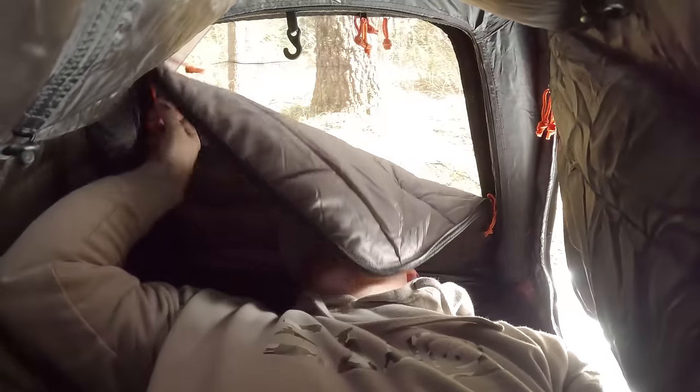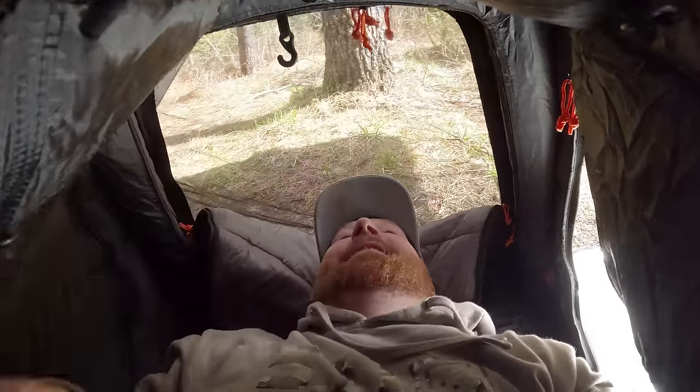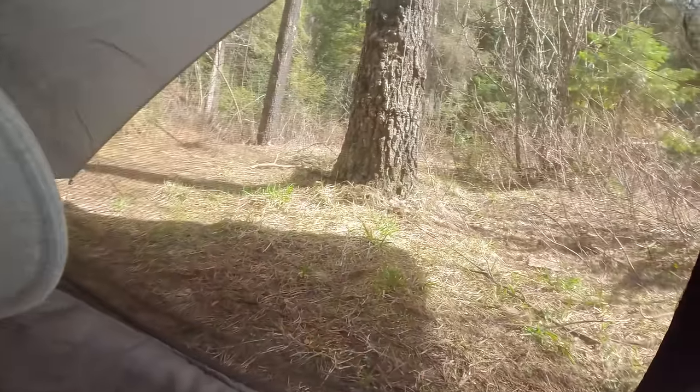Let's see here. Okay. Yeah. What do you guys think? Yeah, it is quite cramped. There's no doubt about that. But boy, hey, we got a nice little view. Got a nice view of the woods, and I'm actually getting really hot.